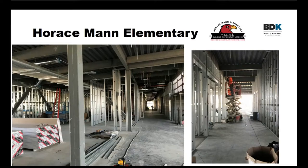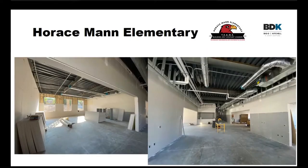This picture is one of my favorites. As you can see, we're already getting the rough-in electrical and the mechanical, and we've actually got drywall going in. And this was a picture from a couple weeks ago. So we actually have the windows and the glazing going in right now, so we can weather-tight the building and start putting on some of the interior work.